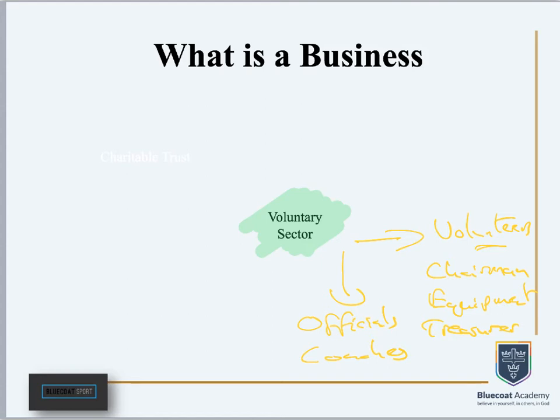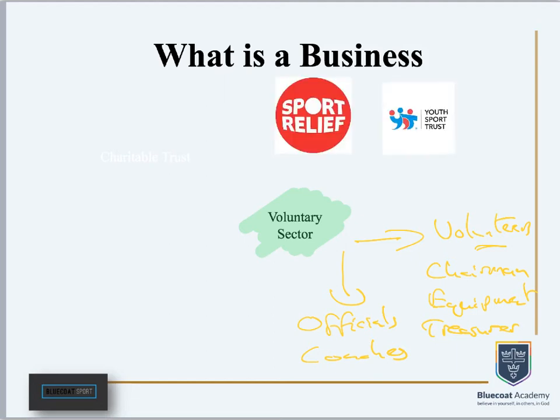The voluntary sector relies massively upon the goodwill of people. The sport in our country wouldn't be able to function without volunteers going in and helping out those local small organisations that help promote sport. The next type of voluntary sector organisation is that of the charitable trust. I'm sorry that if you can't see that there, I'll write it again.